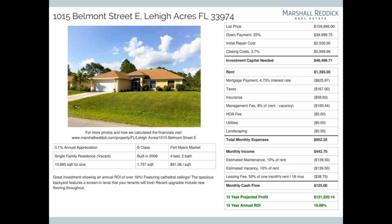We calculate your mortgage payment for you. Of course, your taxes, your insurance, your management fee is going to be included in there as well. If there were or are any HOAs, that will be in there, and then utilities and landscaping is mostly covered by the tenant. So of course, we break all of that down for you to get your total monthly expenses. After everything you've paid for, all of your necessary expenses that you have to pay in order to keep this property, that's going to be a total of $952. So after your rent minus your monthly expenses, you will have a monthly income of $442.